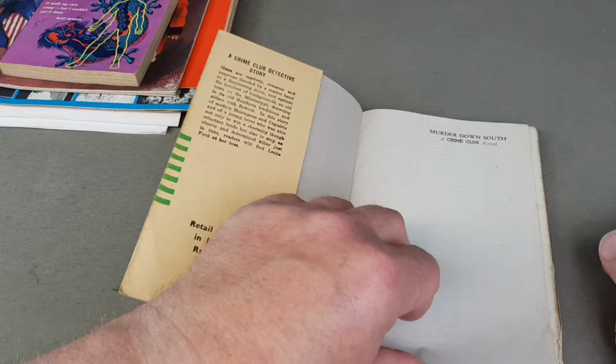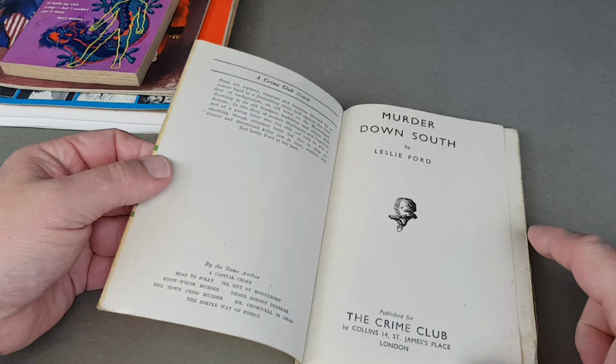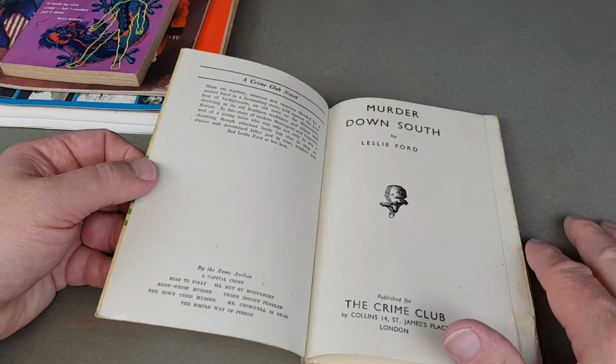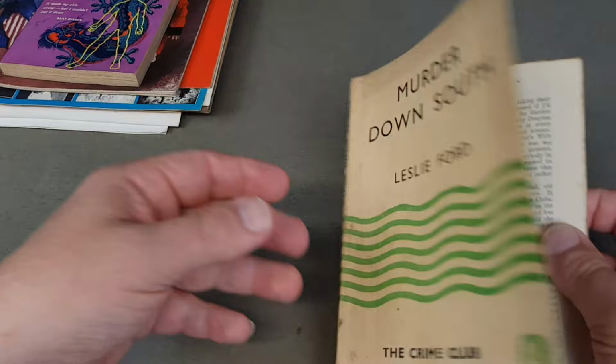And I do have, I said, another one in this format. It's not a crime one. It's a fiction one. It's really nice with the wavy cover. That was their design. And I've also got a services edition for India, but in more traditional Collins Crime Club livery. Very, very good. Look at that. Reprinted in India. It's just locally printed, not exported. 1946. Look at that. You rarely, rarely see these.